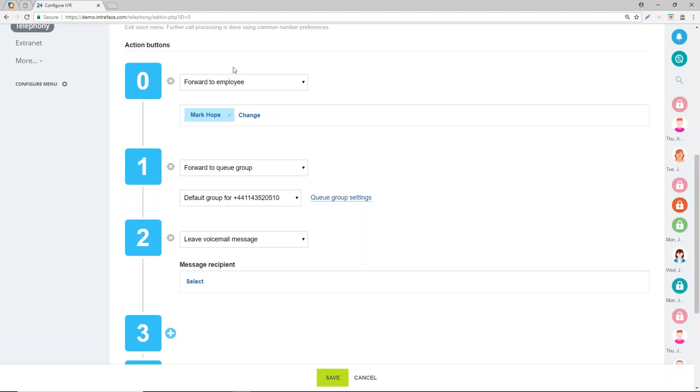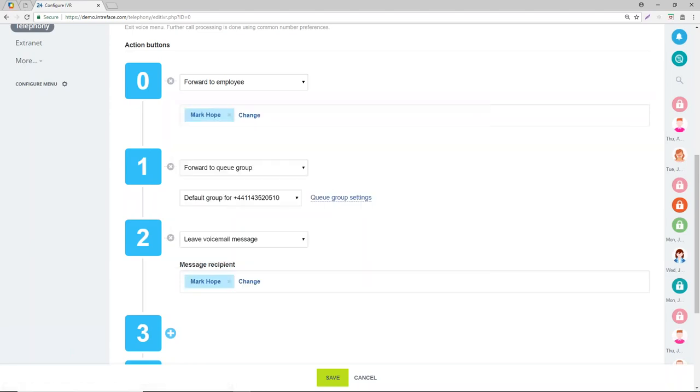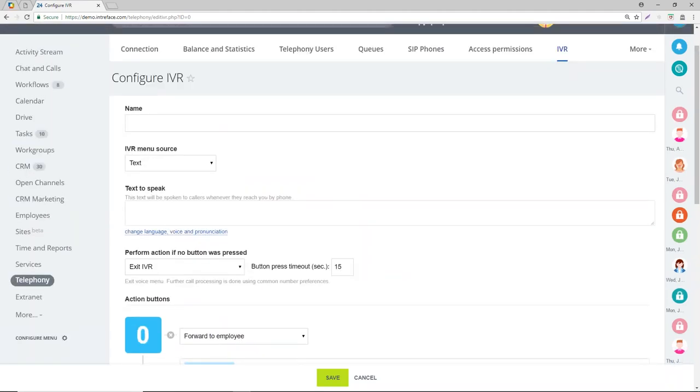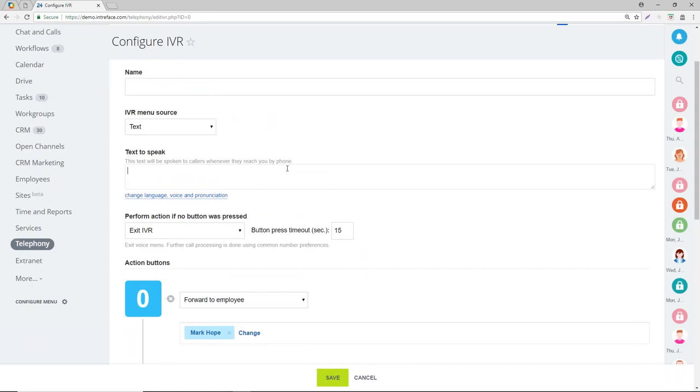So I've done it here. If they press 0, I forward to this one. If they press 1, we're forwarding to a group here. If they press 2, then we're just asking them to leave a voice message, and we can select who's going to receive this voice message. So very, very easy to set up. You can create your introduction message. You're going to have to tell people what to press and what they get when they press it. You type your text in here, and we'll convert that into audio for your voice message or voice instruction.